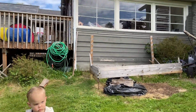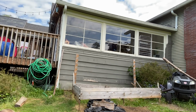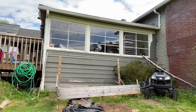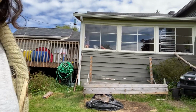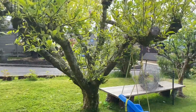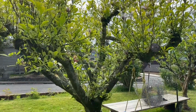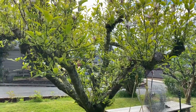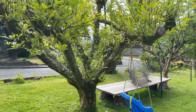So I'm gonna plant sunflowers in there when we put them in. I have some starts that I will show you inside the house of sunflowers and some other things. Over here is our apple trees. Some magnolia that was huge and we chopped it down, and then it just kind of regrew, and I think I'll leave it for now. It's pretty.